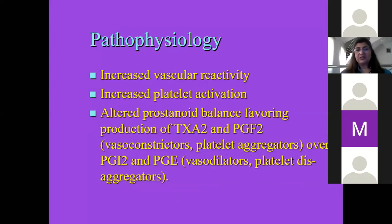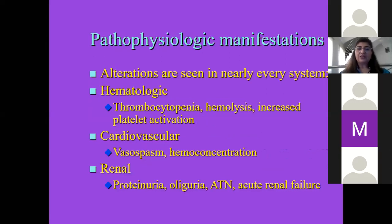Increased vascular reactivity, and there is increased platelet activation, and this altered prostanoid balance favors the production of thromboxane A2 and prostaglandin F2. And these two are the ones which cause vasoconstriction and platelet aggregation. However, there are other prostaglandins as well, like PGI2 and E. They are the vasodilators. But the PGF2 and thromboxane A2 are the ones which are the positive factors for the vasoconstriction.